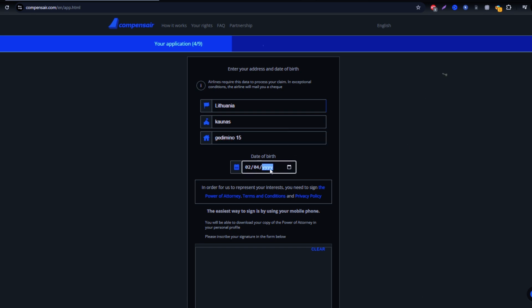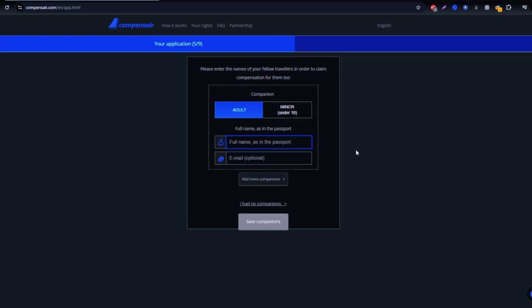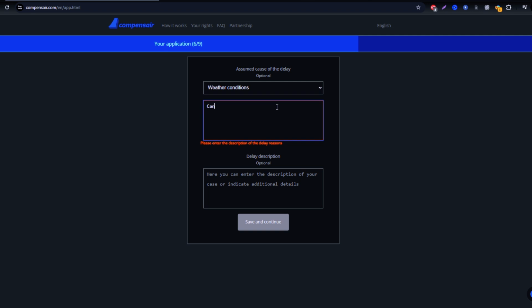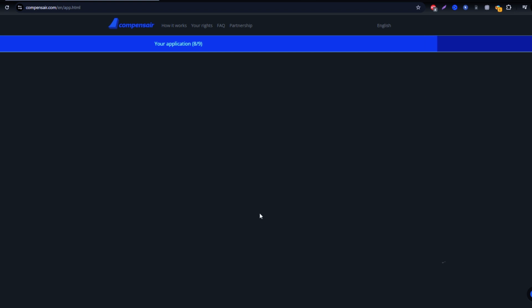From here, CompenSAIR will take over, managing the claim with Royal Brunei Airlines to secure your compensation. All you need to do is sit back and wait for updates. When your claim is approved, you'll receive an email notification, and your compensation will be transferred directly to your preferred payment method. And that's it! With CompenSAIR, the process of claiming compensation for delayed, cancelled, or missed Royal Brunei Airlines flights is stress-free and efficient.